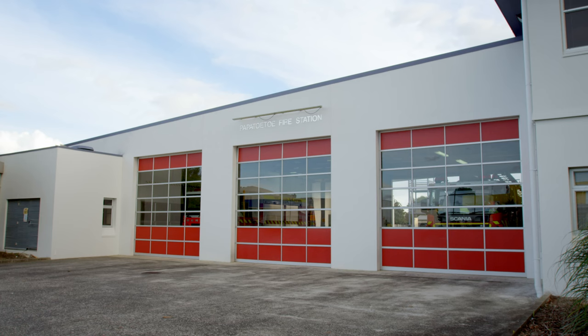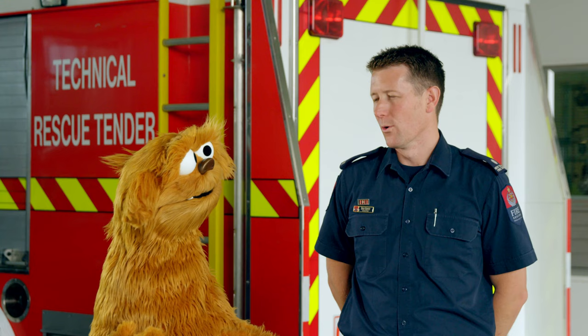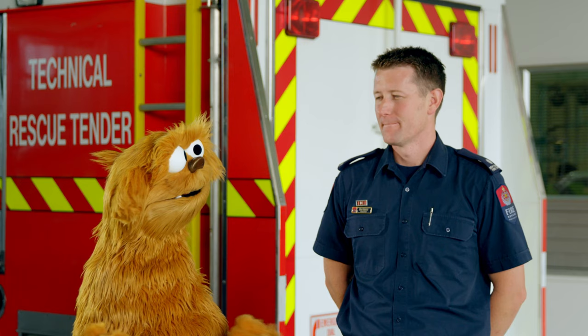Yeah. A fire station is where all the firefighters and fire trucks and equipment is kept. So that if there's an emergency, we can respond and try and help people. So is the fire station like home base for the firefighters? Yeah, that's right.